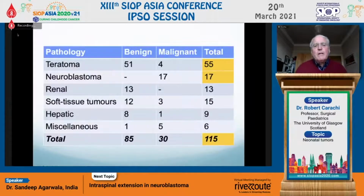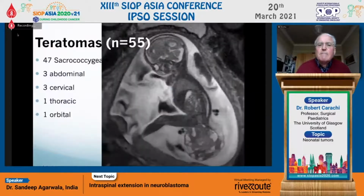Now, what I'm going to show you here is our experience over 38 years in Glasgow, showing our neonatal tumor experience. And you can see we've had 115 cases in all. There are 55 teratomas and 17 neuroblastomas. And of course, the rest are other types of tumors I've mentioned already. Can I mention that the therapy involves maybe a 20-year period, which was historical, and then the last 20 years being more conventional therapy in these cases.